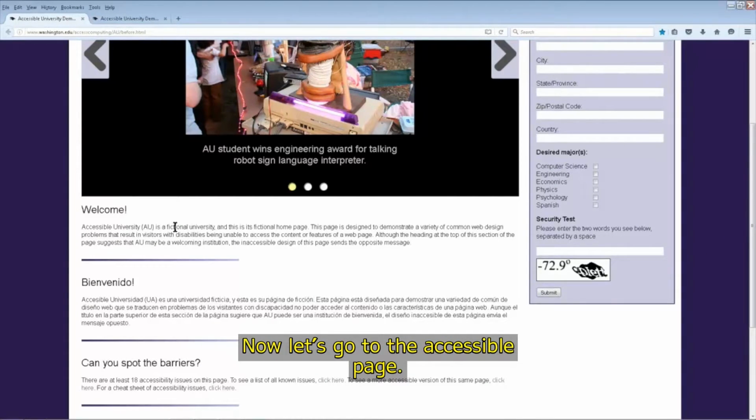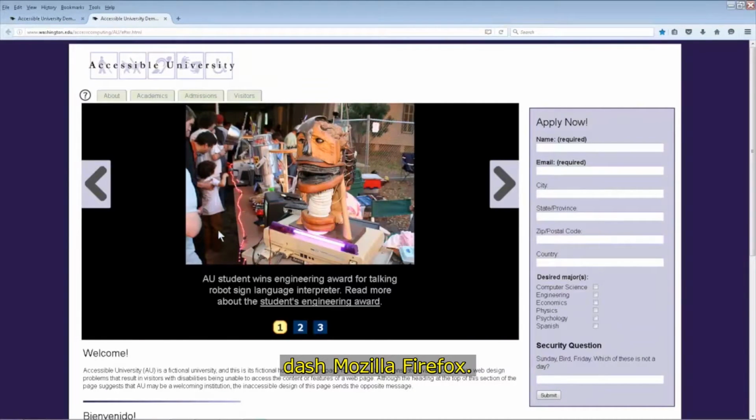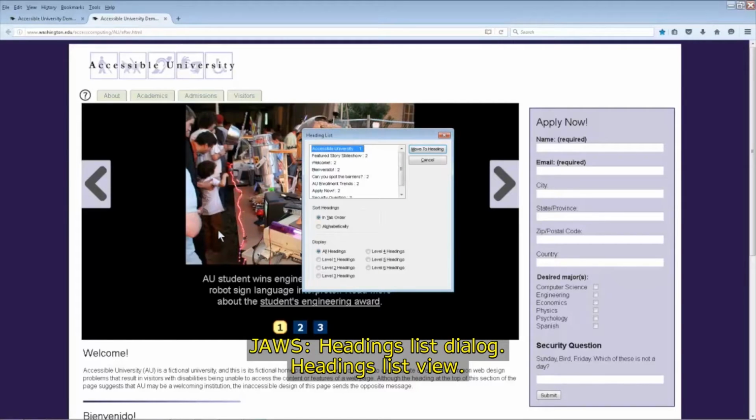Now let's go to the accessible page. Accessible University Demo Site Accessible version Mozilla Firefox. Okay, and let's list the headings here. Heading list dialog. Headings list view. Accessible University: 1 of 8. To move to items, use the arrow keys.